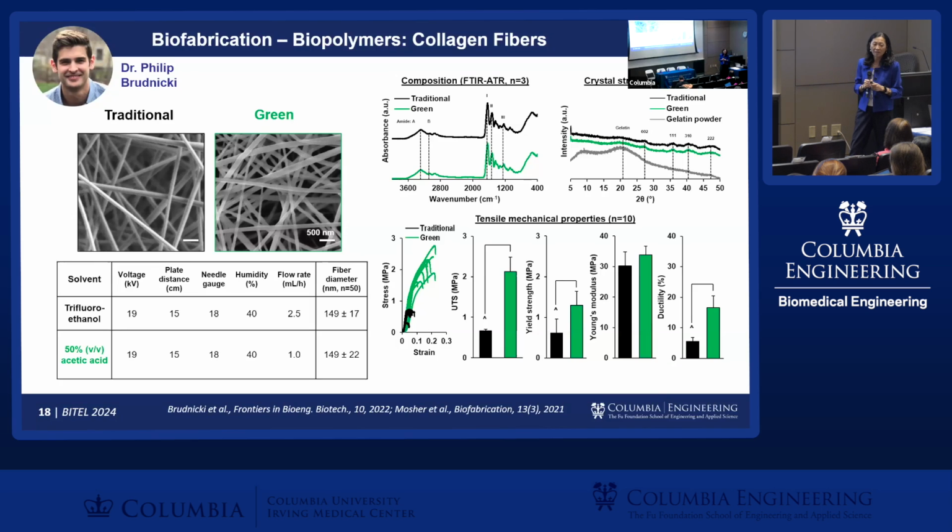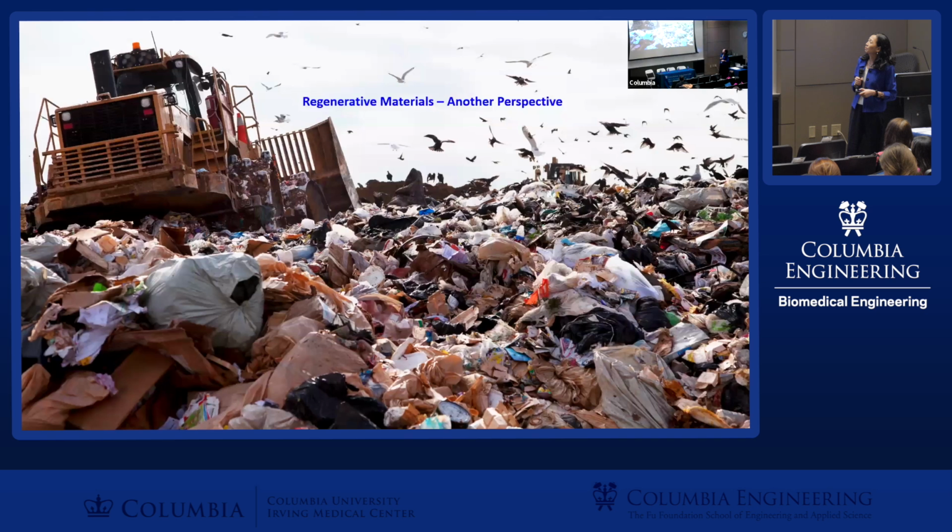Finally, the polymer that we checked was a biological polymer, because we used synthetic polymers and synthetic nanoparticles. In the biopolymers, again, you saw actually a better response. We're able to create a strong material with high ductility. Okay? And this is a collagen fiber-based platform that Phil has developed. So these are examples of how, for a regenerative material, you can incorporate sustainability and also green and biocompatibility considerations into fabrication of these materials.